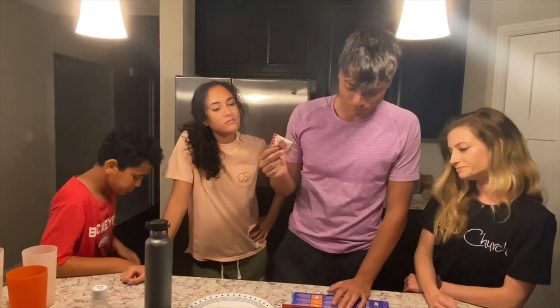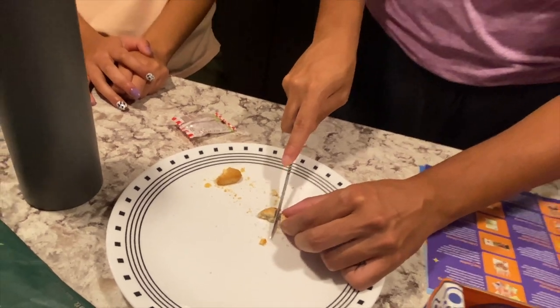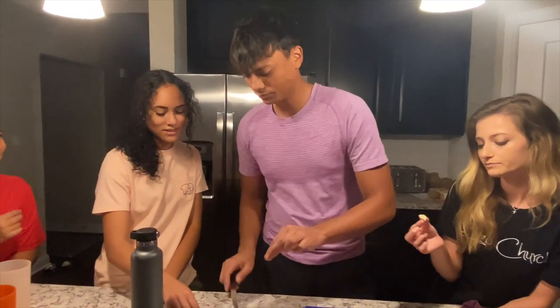We have the tea cookie. I hate tea, but I will try it. You're going to eat the whole thing? It smells like tea. So, we're just going to... You guys saw. Salt pork.